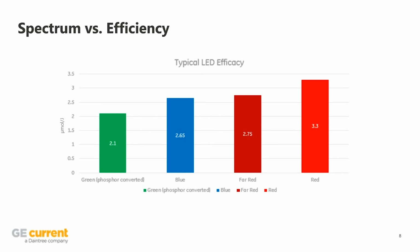One is moving the plant from one section to another, and each section has a different spectrum. The second option is moving the luminaire, so you may be able to move the luminaire and have the crop stay in the same location. And the third one is having a fixture that can change the spectrum and stay in place, and have the crop stay in place.